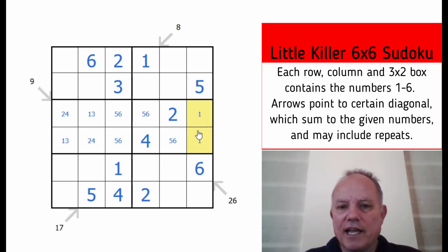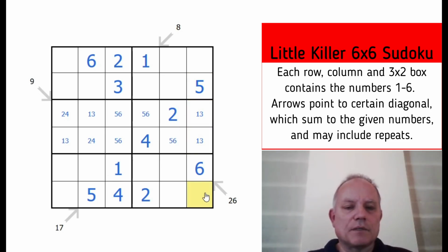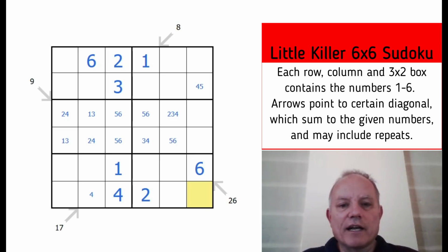We get a 1, 3 here, and suddenly this cell's impossible straight away. 5, 1, 3, 6 in the column, 2, 4 in the row. That can't be it. Okay, so now we're finally onto the final correct track, and we know that, let's just get it to there, these 2 must be 3 and 4, so I'll take the 2 out of there. We get a 1, 2 pair in here.